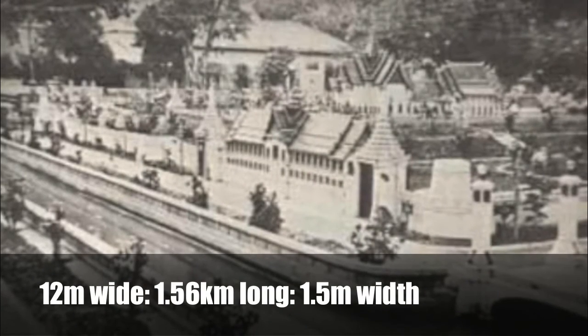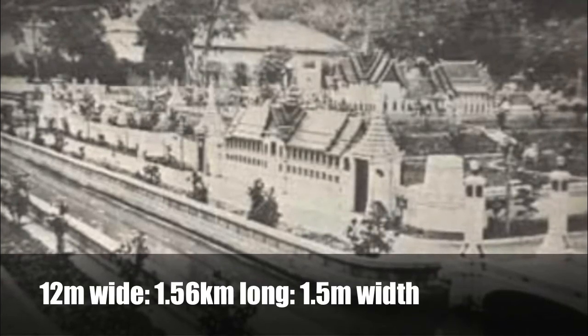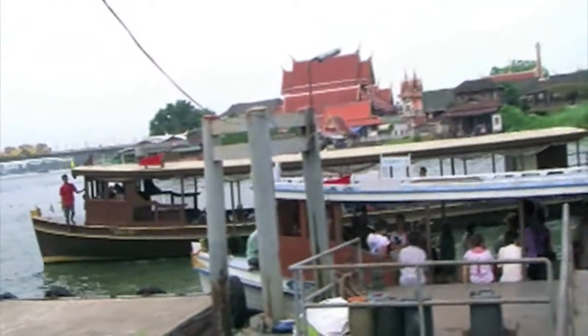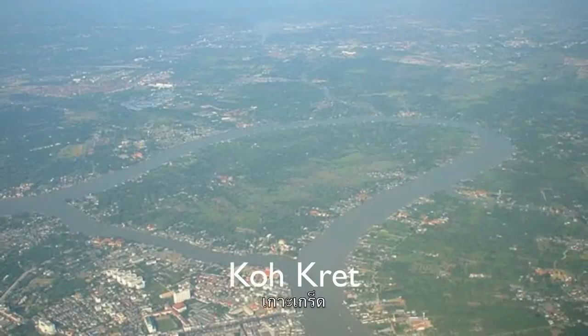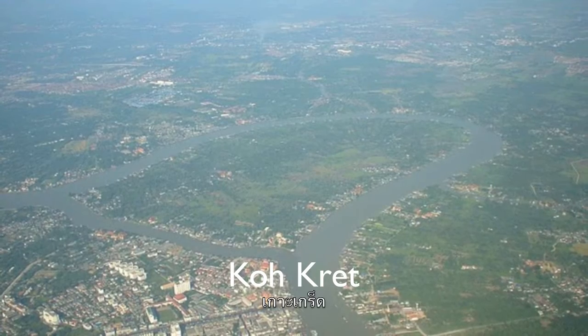Initially, the canal was created with a size of 12 meters wide, 1.56 kilometers long, and 1.5 meters deep. As time passed, the water direction changed with intense water flowing. As a result, a part of Koh Kret was isolated and became an obvious island, as we see today.